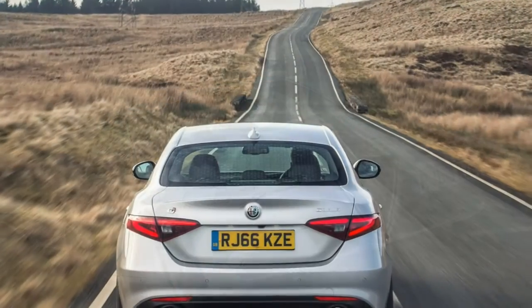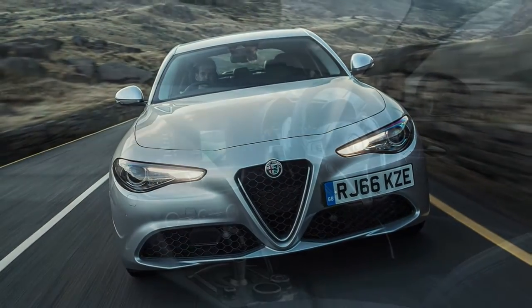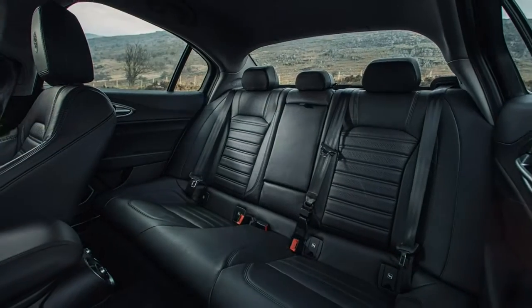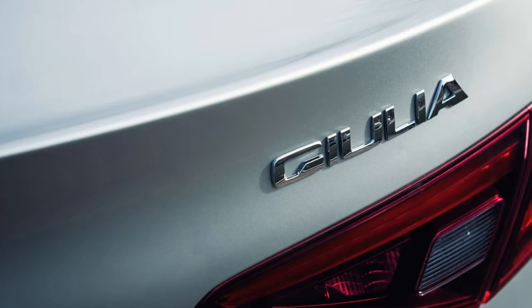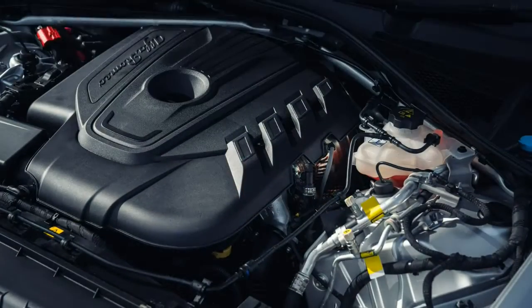You'll notice some wind whistling around the door mirrors at motorway speeds, and if you work the engines hard, particularly the diesels, you'll hear a little more from them than you'd perhaps appreciate. With the 2-liter petrol this isn't much of an issue because it sounds interesting, but the diesel motor doesn't. We thought the seats were supportive and comfortable, which helps the Giulia feel a little more premium.